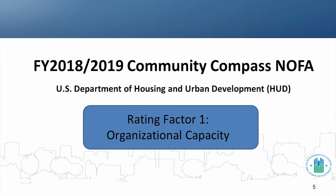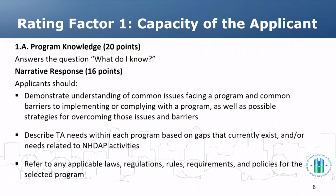Thanks, Stephanie. This section serves as your opportunity to explain your organization's capacity to deliver technical assistance, and it's divided into 3 subfactors: program knowledge, program experience, and award management. Rating factor 1 asks you to explain what you know and what you've done with what you know. 1A is about program knowledge.